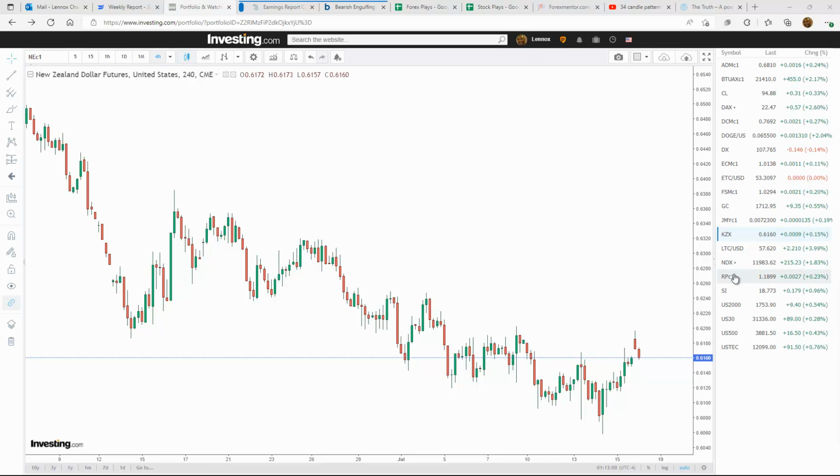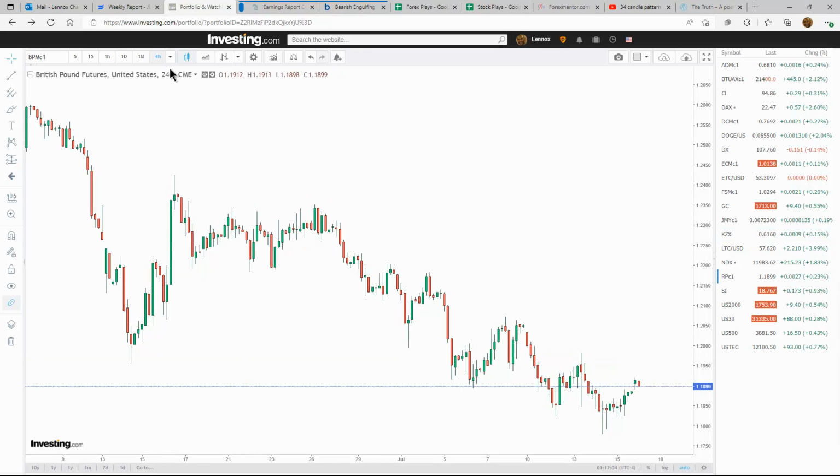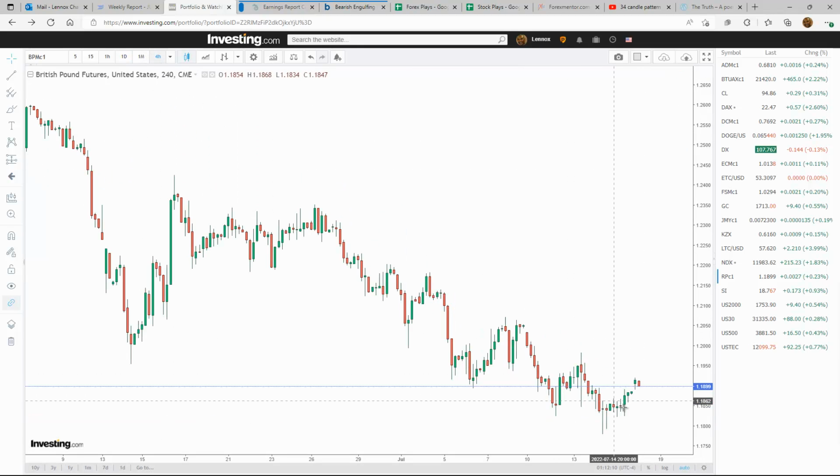This is the British pound. Okay, on the daily, looking to turn around after a big drop here, and it is starting to push also to the upside. So we should see continued moves to the upside. It could even make it to this level. Don't know if it will do it this week or not, but it definitely has a chance of doing that.